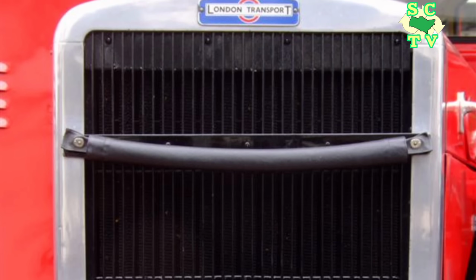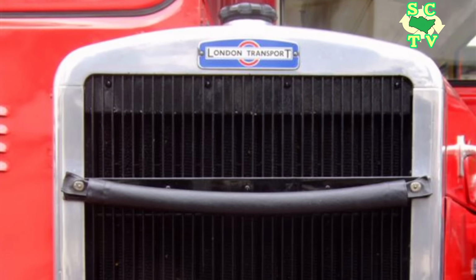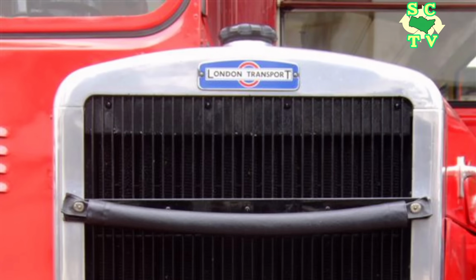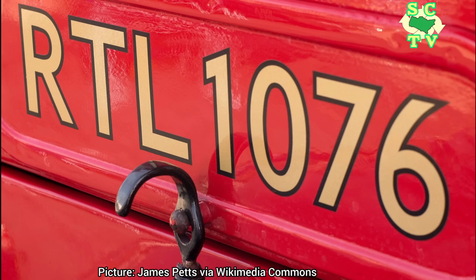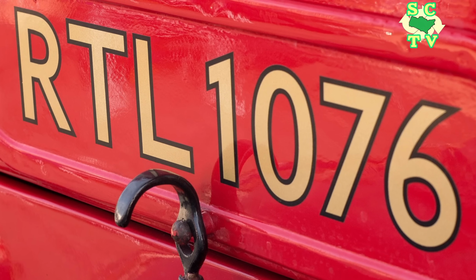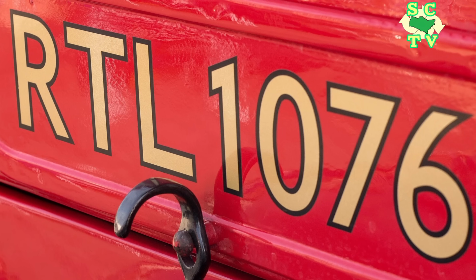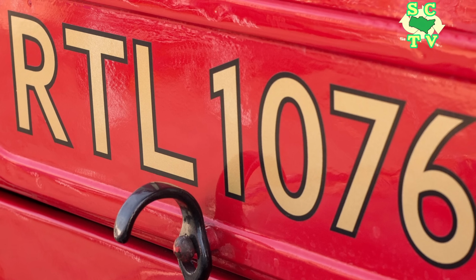Now, interestingly, this is probably one of the few times that the chassis was adapted to fit the bodywork of a vehicle. But in those days, London Transport had a lot of clout with its orders and could pretty much get anything built that it really wanted, in all fairness. Or so it seems in retrospect anyway.